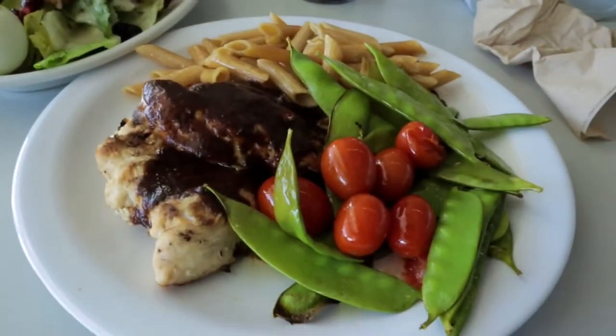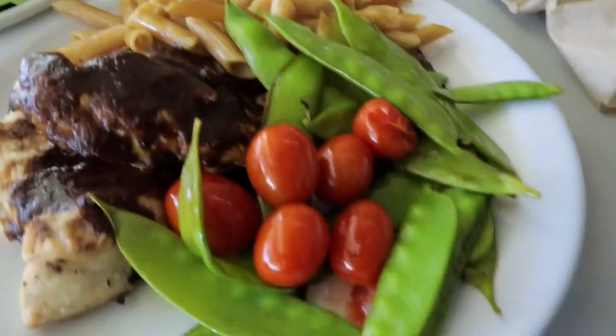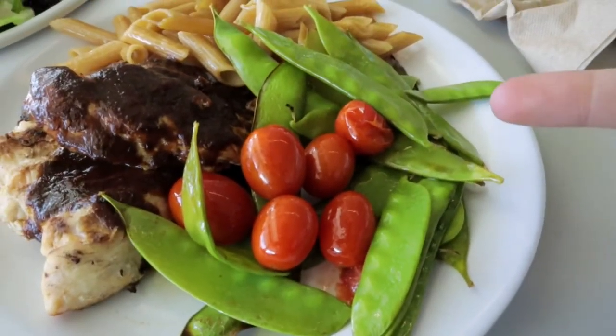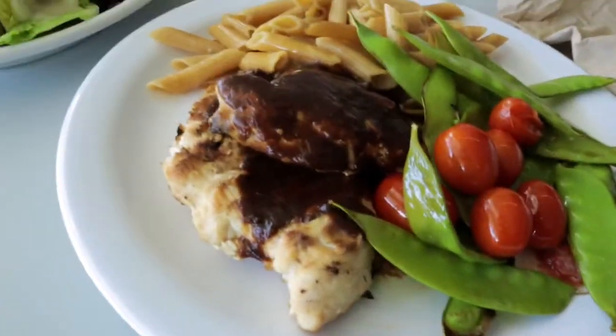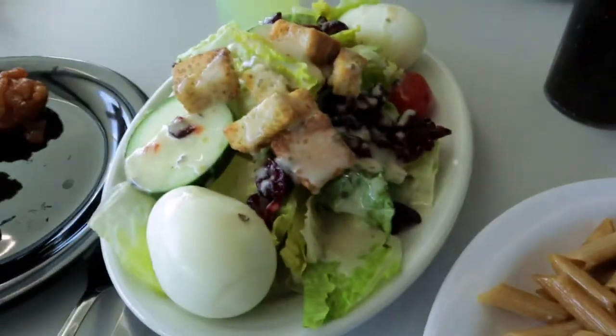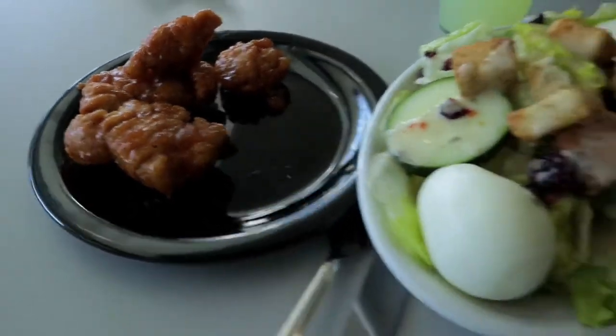So for lunch, we got two pieces of grilled chicken, some A1 steak sauce, whole wheat pasta, and some, I don't even know, pea pods. Tomatoes are gross, I'm not going to eat those. Got ourselves a little salad here, and then just a couple pieces of sweet and sour chicken wings. Got to live a little. About to eat up, and then head up to my room.